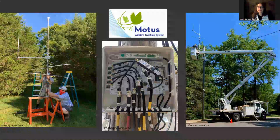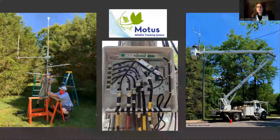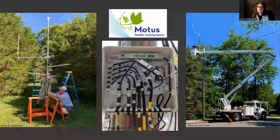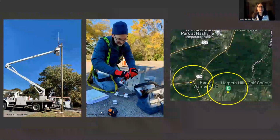On July 13th, which is my birthday, we installed the receiver station at Warner Park Nature Center. And what's really cool about this is that I had mentioned before that Motus uses just a handful of radio frequencies. What we were able to do was install the first dual frequency receiver station. So we were able to collect data from transmitters emitting at 166 megahertz and also at 434 megahertz. That was our little claim to fame.